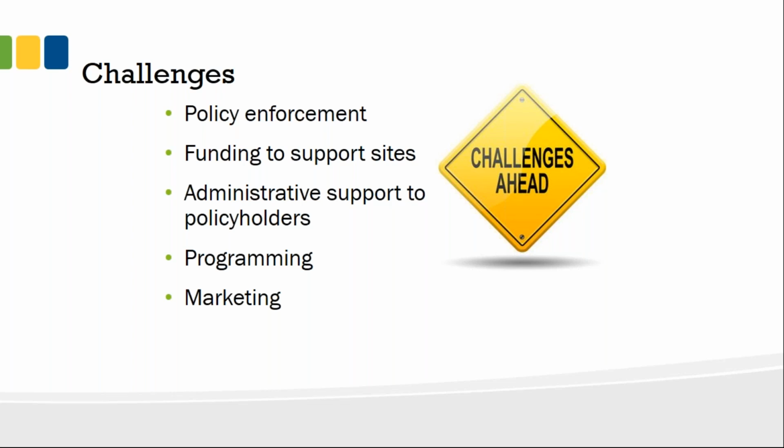And then lastly, marketing. Many of these sites may have a listserv or leave flyers in certain places around the community, but how can we broaden that reach and help them market? Many of us are tied to organizations that have hundreds and thousands of people on our listservs, but they may not be the community members that can actually use those sites. So how do we then help them reach those folks?